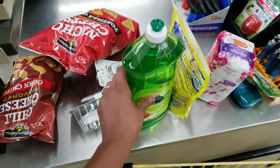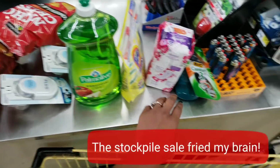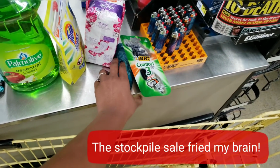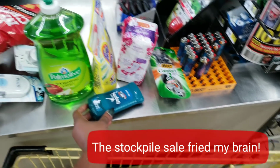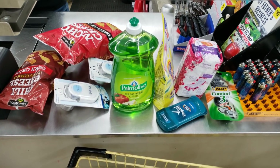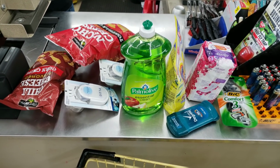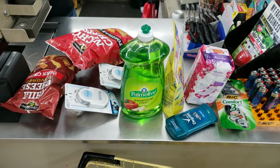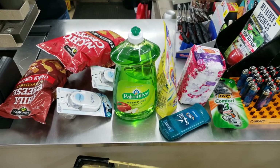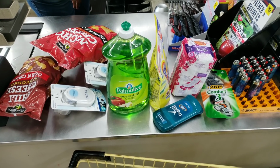So anyway, this is everything from the digital transaction. Okay, so let's get a good look. There's a deodorant under there too. So this is going to be all digitals, guys, and I chose to do it this way for those of you who don't have any paper coupons. So you'll need 2 items of whatever you want. 2 Febreze plugins, 1 Palmolive, 1 Tide Simply, 1 Degree deodorant, always Bic.